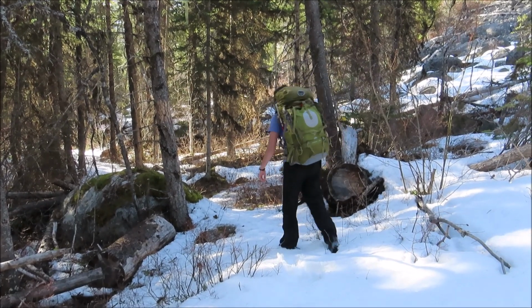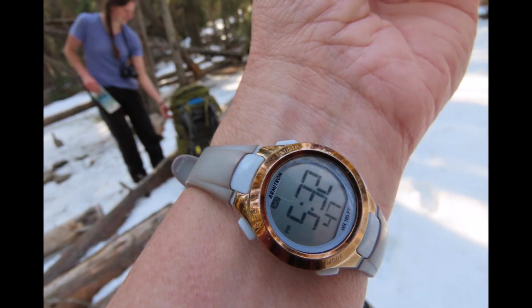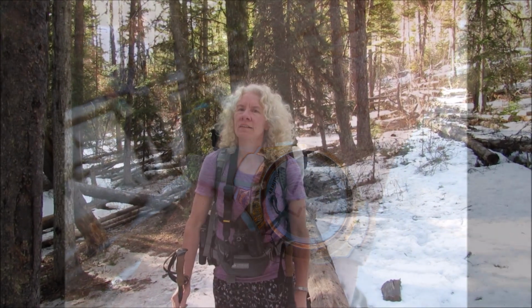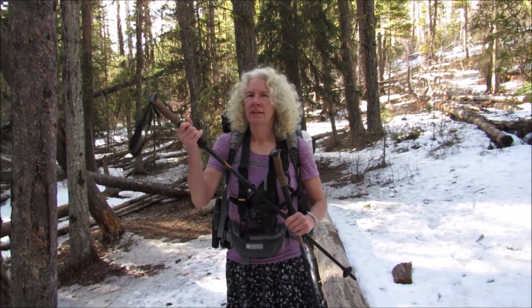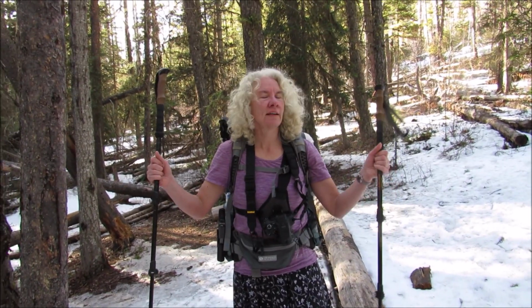Oh, there you go. Needn't post hole quite so badly. Made it. Oops. Got a little mishap with my trekking pole. I'm gonna have to glue it. But we made it to camp.